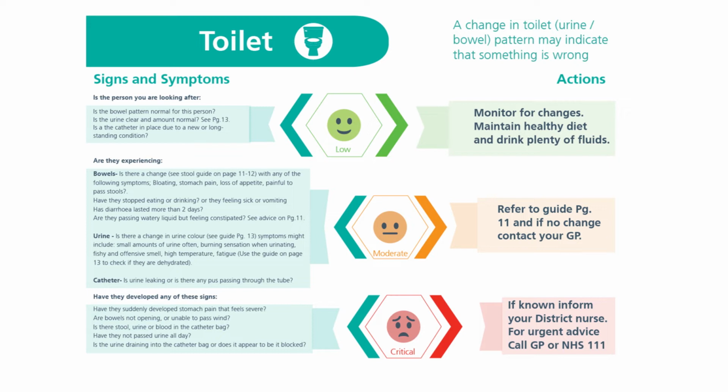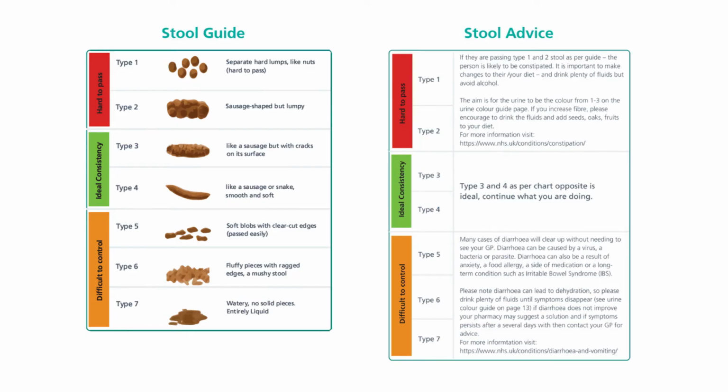So the guides that we've given you there, on the page again you will have the signs and symptoms, the actions of what you might need to do, and accompanying that as well, we've got the Bristol stool chart. Now the Bristol stool chart breaks down the stools into types, type 1 through to type 7. And to accompany that, we've done stool advice to support each of the types. So if you're looking at 1 and 2, the likelihood is that's hard to pass, and those people are likely to be constipated.